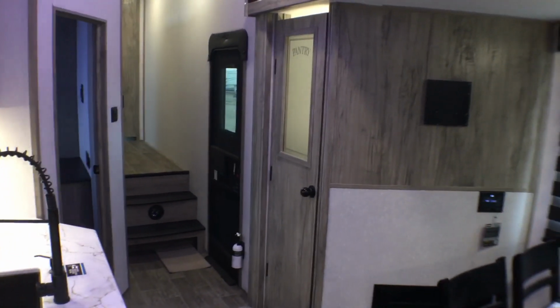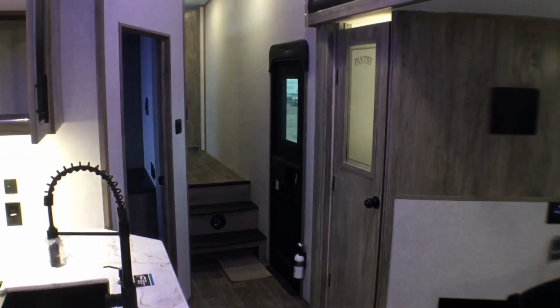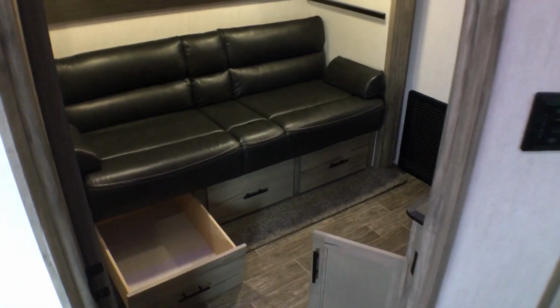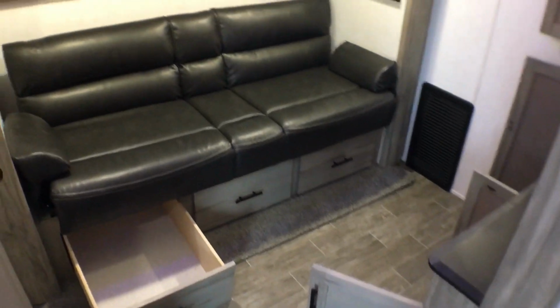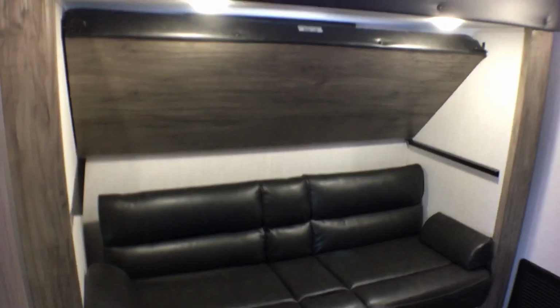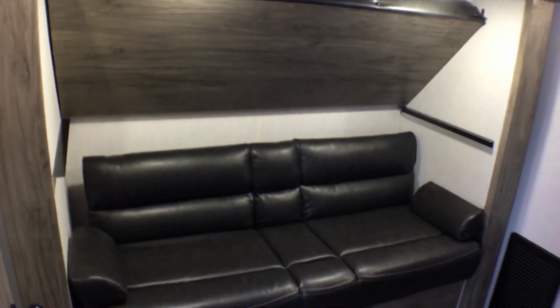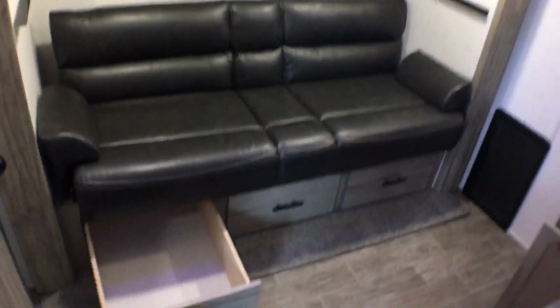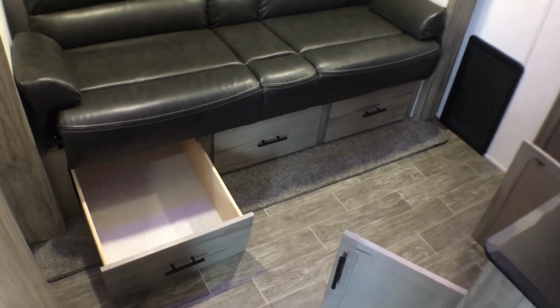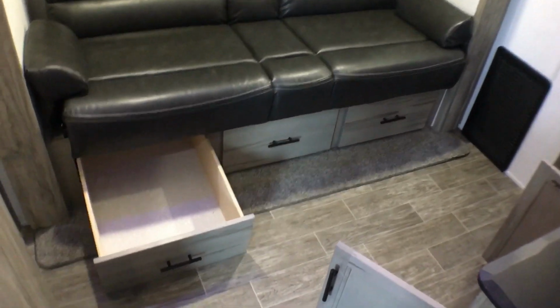All right, guys, let's go ahead and we'll jump up to the bunk room and loft in this 298 LB. All right, guys, so stepping into the bunk room, you'll notice I have it set up in daytime mode. So this bunk will flip up, and you do have the sofa underneath. You'll notice 3 drawers underneath there as well for kids' clothes or toys and stuff. I just have the one pulled out to give you an idea what it looks like.